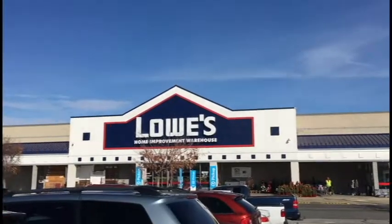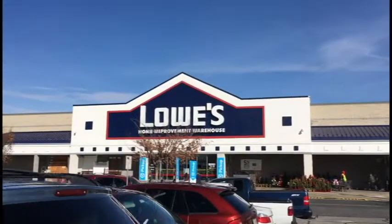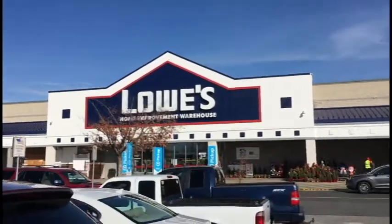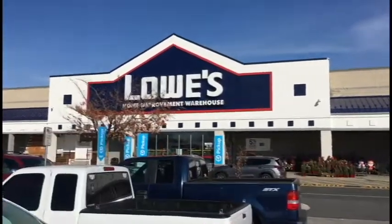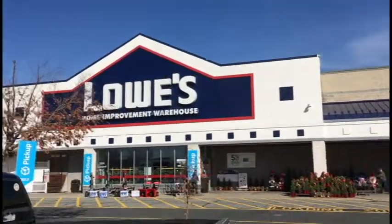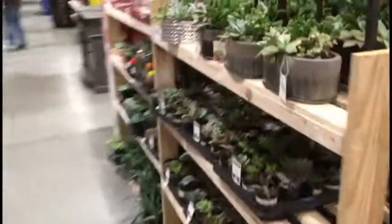Wow, look at that. Finally got the sun in the right place to have a beautiful approach. And this is our Lowe's, our second Lowe's. We had our Lowe's at the beginning, and then all the Home Depots, and now we're at another Lowe's. So, yay! I guess so.